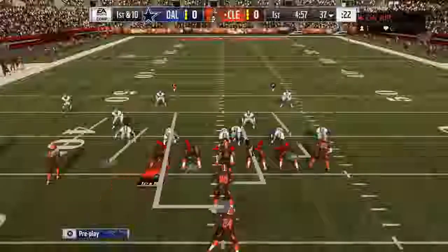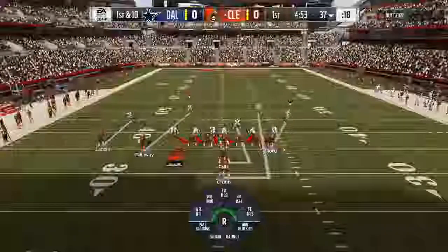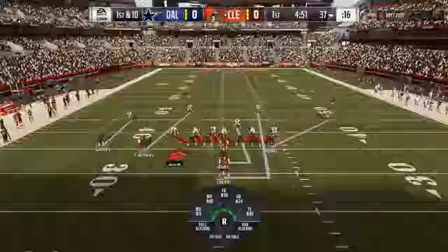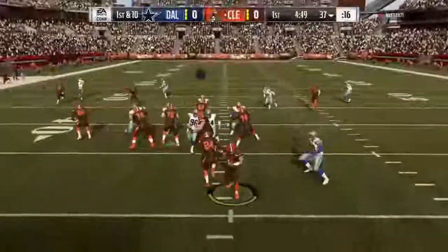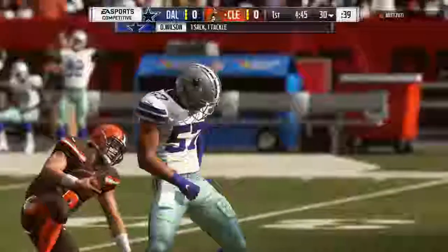Line of scrimmage, the 37 on 1st and 10. All right, here we go. 3-19! Now a play fake here on 1st down. Blitz coming, and down he goes.